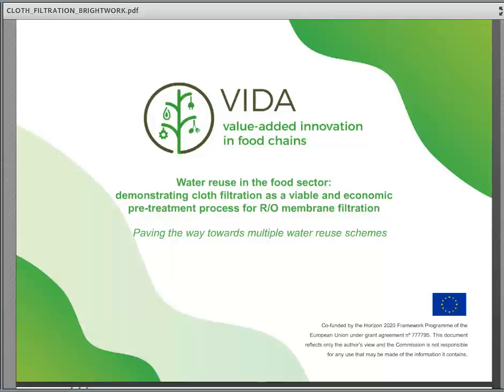Yes, the project we are dealing with is all about water reuse in the food sector. We are aiming to implement a new technology which paves the way towards multiple water reuse schemes, but also in a way that it becomes an interesting and viable route for food industries to explore. We've been dealing with a lot of water reuse schemes in the past, and in most of those cases the matter of urgency is deciding what to do or what not to do, and ultimately it's always a cost factor.